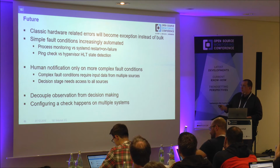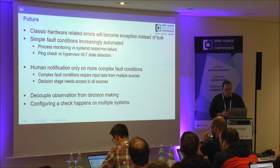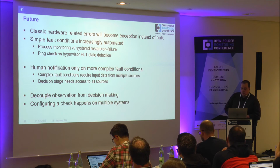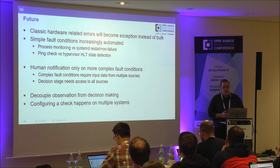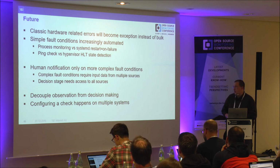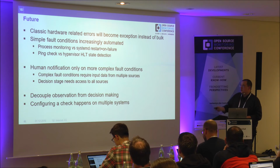So human notification will, in my opinion, in the future only happen for more complex fault conditions, which of course means you need more input data to detect the fault condition. A single latency measurement won't give you enough data to say this complex fault condition has occurred. So the decision stage will need access to all data sources.